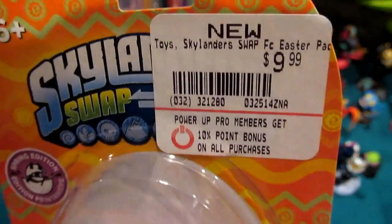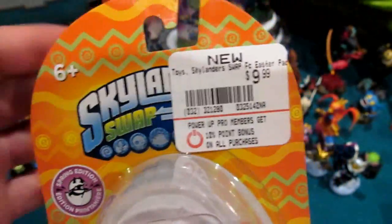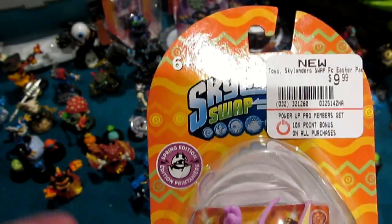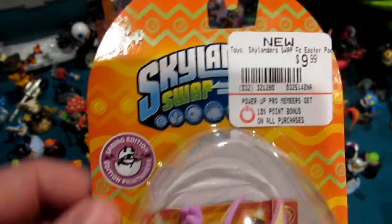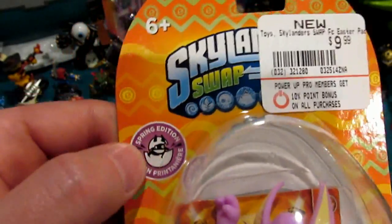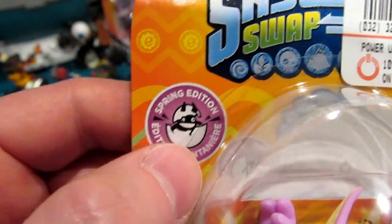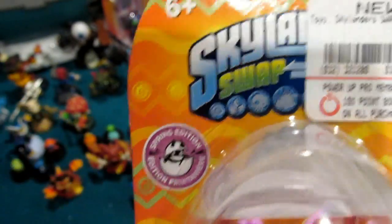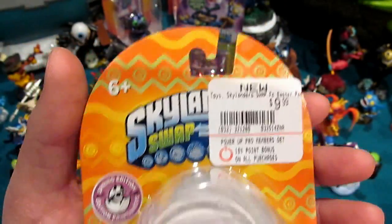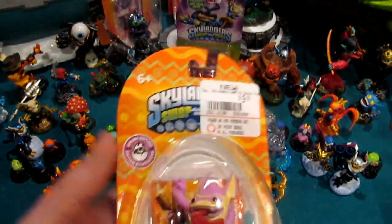But again, I picked mine up from GameStop. $9.99 was the price. Sadly, they put the stickers on there. You can get them off if you're so inclined. Other retailers don't stick an actual price tag on them. Important thing to note, this is actually printed right here, Spring Edition Skylander. If you can't tell, that is actually Trigger Happy, cracking an egg, popping out of one. Speaking of eggs, this packaging is actually rounded off, as is the actual blister pack. It's almost an egg shape.